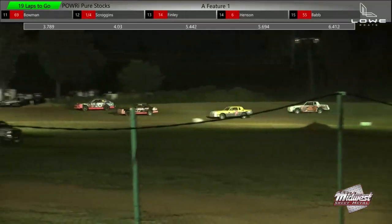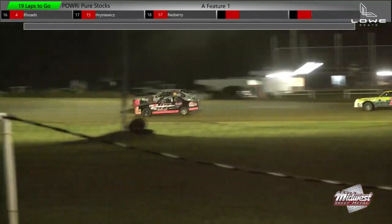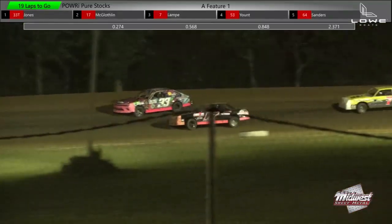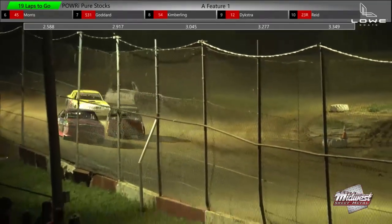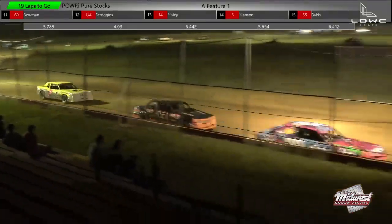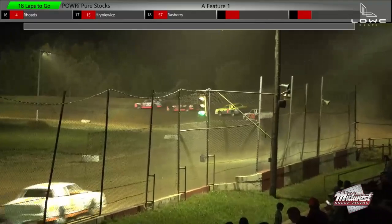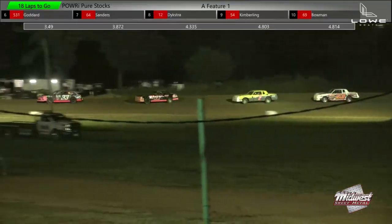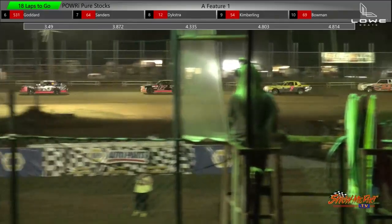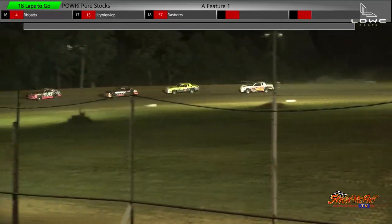Carla Lampe gets a little loose. Gets a little push. We stay green. A lot of good side-by-side racing all the way through the front, but mainly 33T, Landon McLaughlin, staying side-by-side. McLaughlin gives a little slip up there. Tyrell Jones out front. Narrow margin that last time by, just 2/10 of a second.